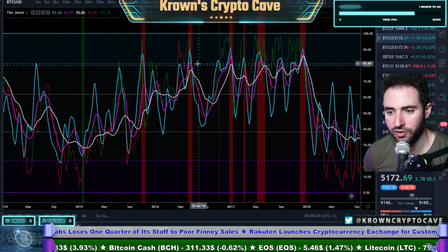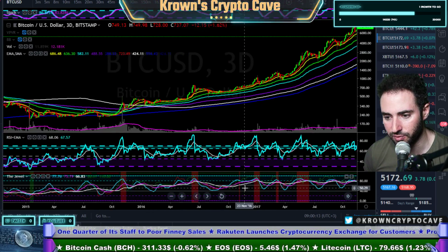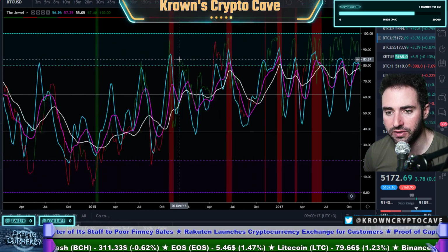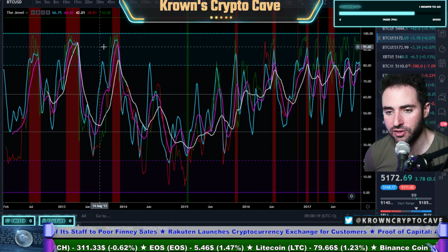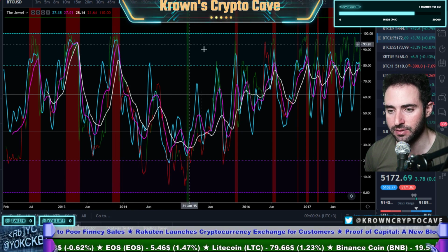Where the light blue oscillator barely, sorry, which one is it again? It's this one right here. The light blue oscillator just barely got into the critical zone. Well, you can notice if I pull out, when we do flash red in the background, the light blue oscillator is getting really deep in there, towards the 90 marker.